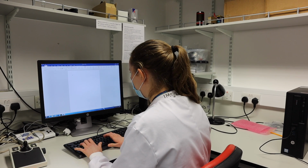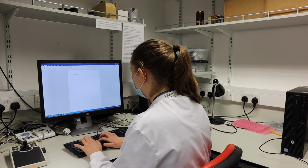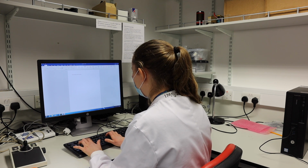Another researcher, Dr. Katrina Cunningham, is involved in translational neuroscience research here at the Institute of Medical Sciences with the Aberdeen Spinal Injury Research Team. Dr. Katrina is going to tell you more about our research.